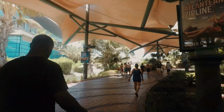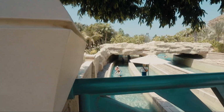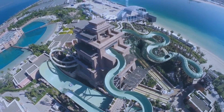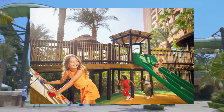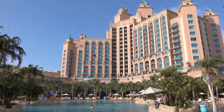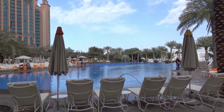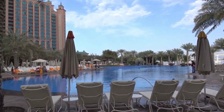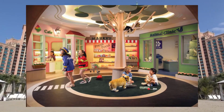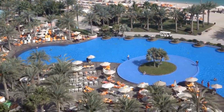But Atlantis doesn't forget that joy is for everyone, including the little explorers. Atlantis Kids Club turns imagination into adventure, offering everything from treasure hunts and creative workshops to underwater-themed play zones. For teens, the zone creates a cool social space with games, music, and independence, giving them freedom within safety. Parents can enjoy spa time, romantic dinners, or simply a few hours of peace, knowing their children are fully engaged and cared for.